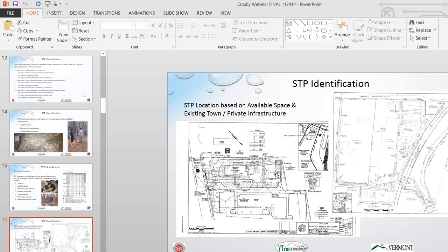And then we got into looking at the plan reviews, what is going on with the existing infrastructure, both on the town side of things, the private, as well as on VTrans' property. And really, as I said, for the Route 5 corridor, project area 1, the limiting factor was available space. So that directed us to where we could locate these BMPs, or STPs, sorry, and work from there.